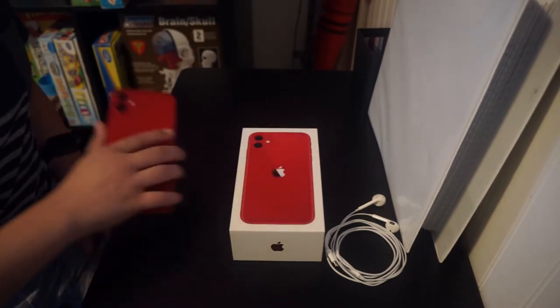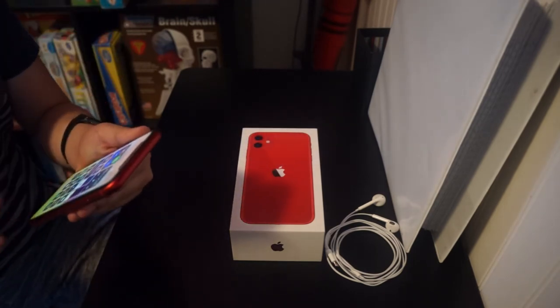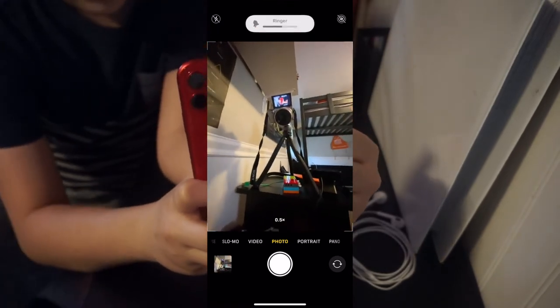So, let's get into the features of this iPhone 11. I'm gonna put this in screen recording for a moment. There we go. Now, let's go into the camera. So, you might notice that it's usually on the wide camera, but now that it has an ultra-wide camera, you can take an ultra-wide photo. That's right. And now, that's really awesome. And what's really awesome is that this has night mode. So that way, you can take night photos.